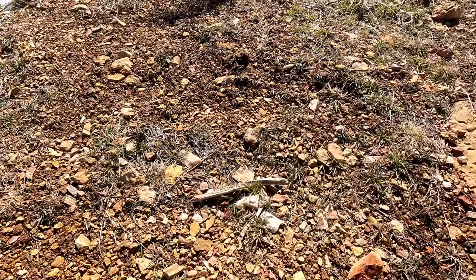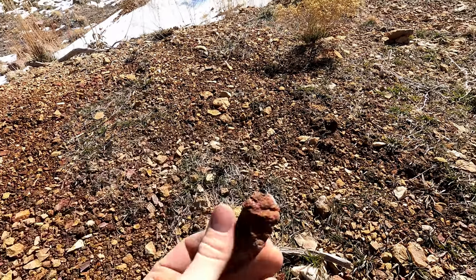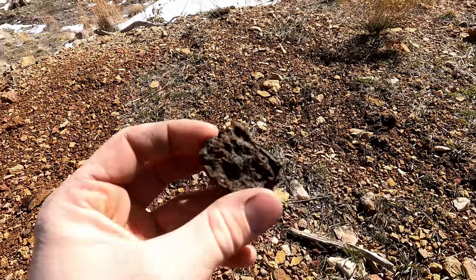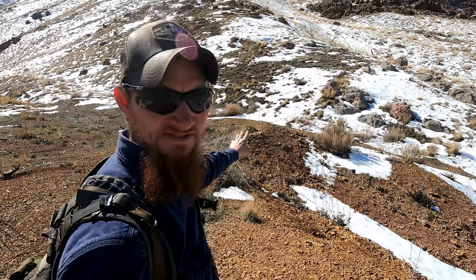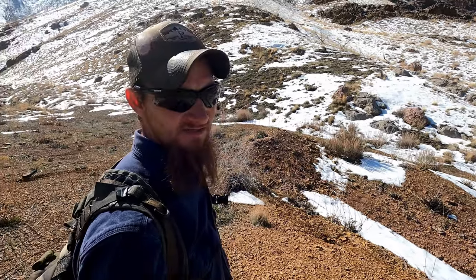A lot of red rocks out here. Almost looks like sandstone, even though I know it's not. That one's a lot blacker. So I think I'm gonna take some of this ore home with me, fill up a sandbag, and take it home. Unfortunately, as you can see, there's still snow, and because I live in a mountain town, there's still snow at home, and I can't really crush stuff up right now.